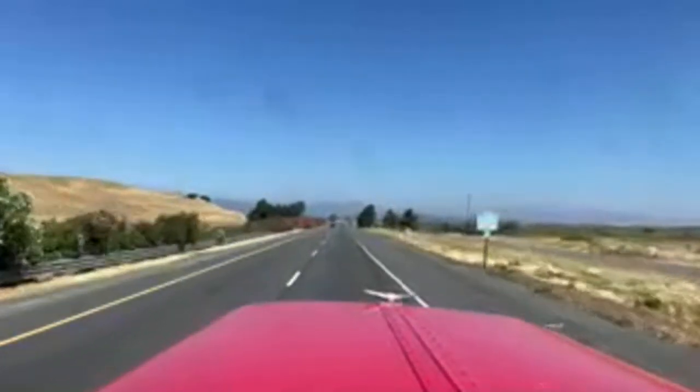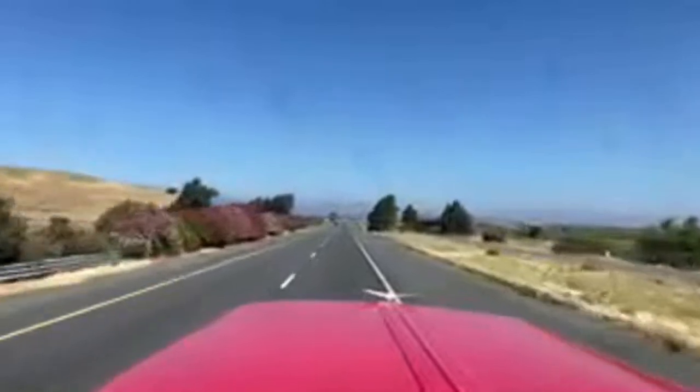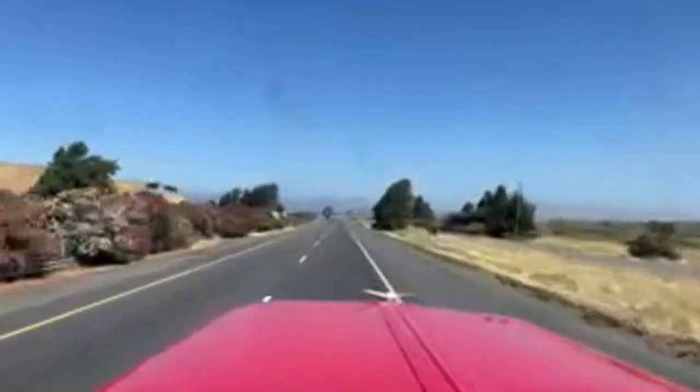Okay. All right. So just about 4.5 miles up here, we're going to get onto I-80.